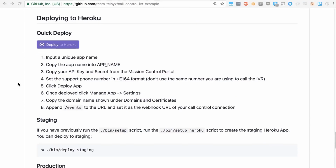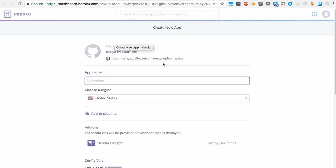The way you're going to deploy the app during this demo is by using Heroku Quick Deploy button. That means we will need a Heroku account to do it. You can create one for free, and you can also deploy the app there for free. Besides that, the only other thing would be a Telnyx Mission Control account, so you can get a number and configure it to use the application. It's just 8 easy steps that are there in the GitHub repository that we can follow.